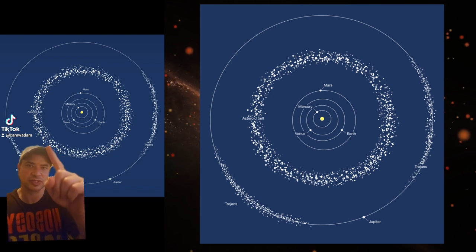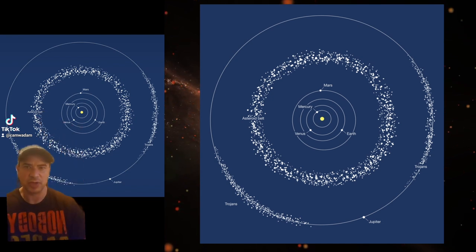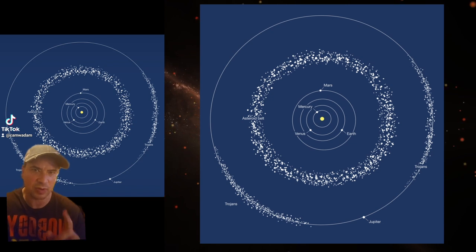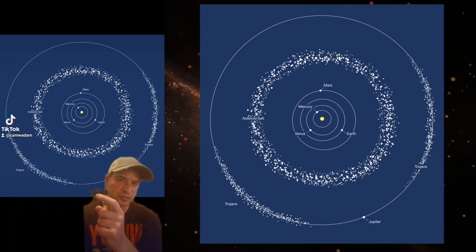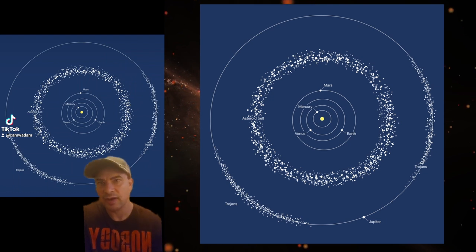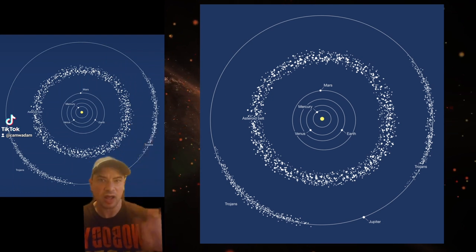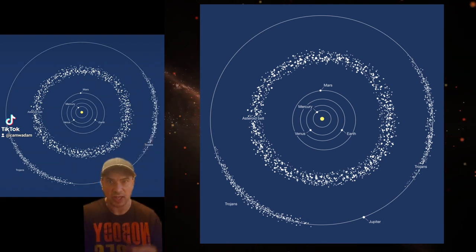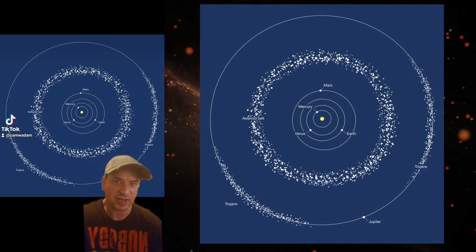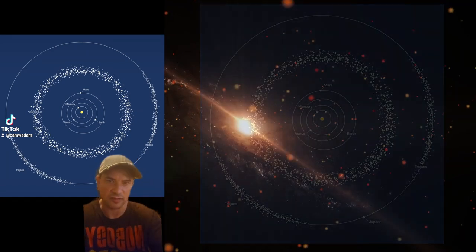Now, all this is the asteroid belt. There's actually not quite enough material there to even make one planet. But you can also see asteroids are spread out through Jupiter's orbit. In fact, all this probably would have formed a small planetoid or something like that if Jupiter's gravity hadn't kept on pulling on all of them.